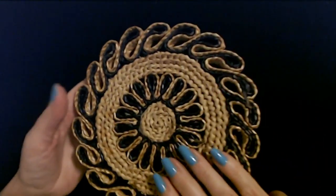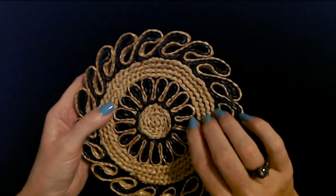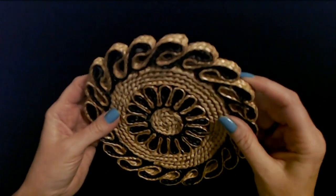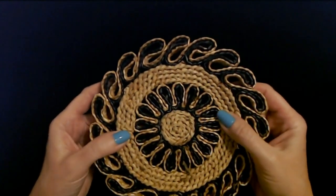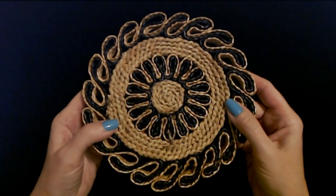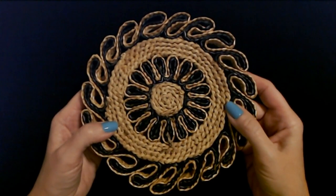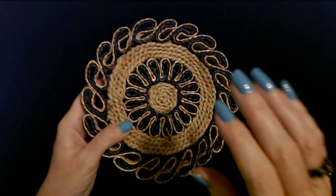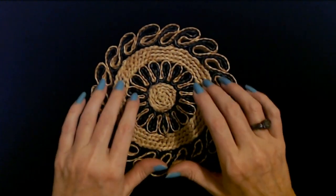Okay, here we have a woven trivet. Oh, your mom gave you this? Well, if nothing else, maybe you should keep it for that reason. Now, is she that kind of person that would get mad? Is she going to remember that she gave you this? And if she comes over and doesn't see it, is she going to get mad? No, okay. That is something you have to consider when it comes to things that people give you.